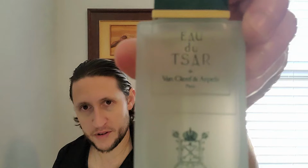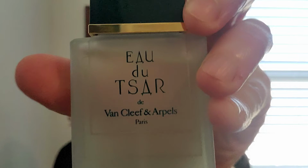This is at least not boring, but if you want something season appropriate, if you're someone that likes to wear clean, easy to wear scents in the summer, and you like to wear heavier scents in the winter, you can kind of do the seasonal thing with something like Eau du Tsar. Glad to have it. Would I buy another bottle if this runs out? No, probably not. This is a one and done thing for me. But it's going to get a lot of use, especially with me being in Texas.